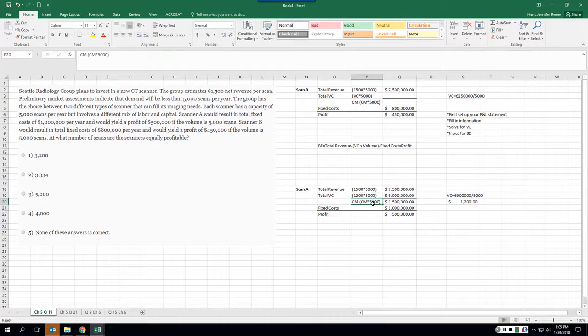Now we can figure out what our contribution margin is. Because revenue minus variable cost is going to equal our contribution margin, we can know that it's going to be $300. Again, you can multiply all these out to make sure that you come to this same number that you have here in these columns, but everything should equal out. So now we have our P&L statement set up for Scan A. So what we're going to do is go ahead and set up the same thing for Scan B.